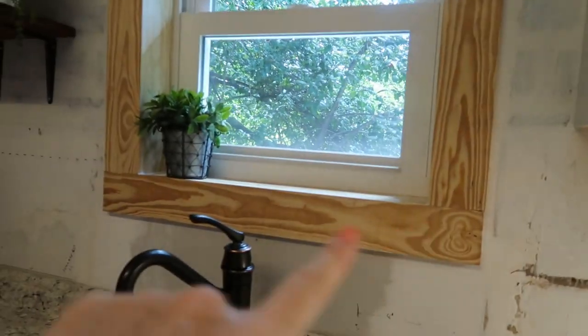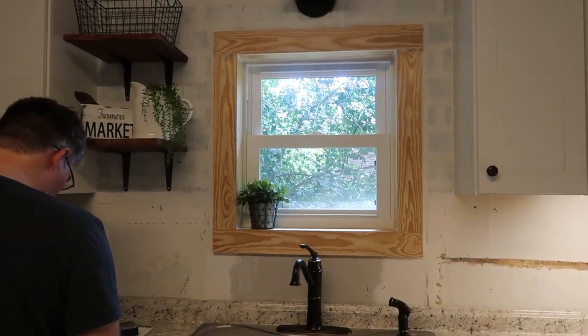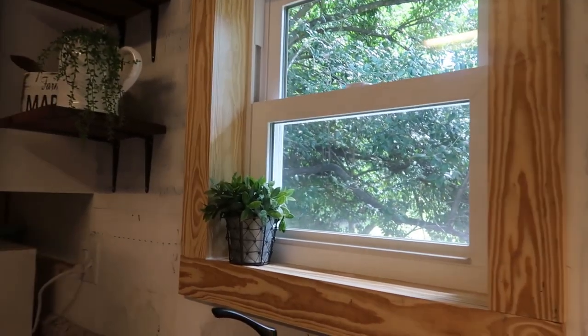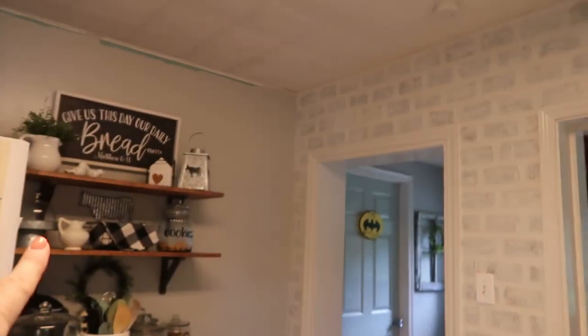But I showed when we got the window, and then I did a poll over there to see what you all thought about how I should do the trim. So I'm going to show you that. So this is the window, and my plan was to paint that all white. That was always the plan. But when he put it up, I love the wood. I don't like the raw wood, but I don't want to paint over that wood. It's so pretty. So I thought about staining it this color, like the shelves right here and over here.